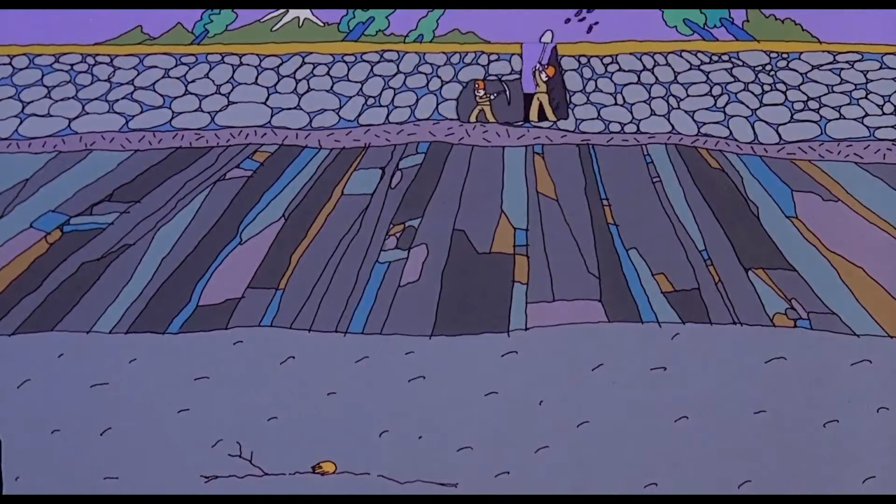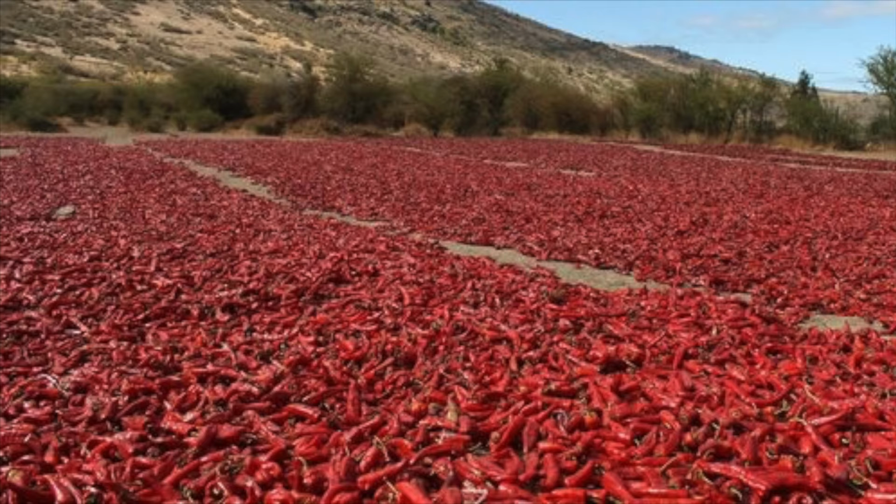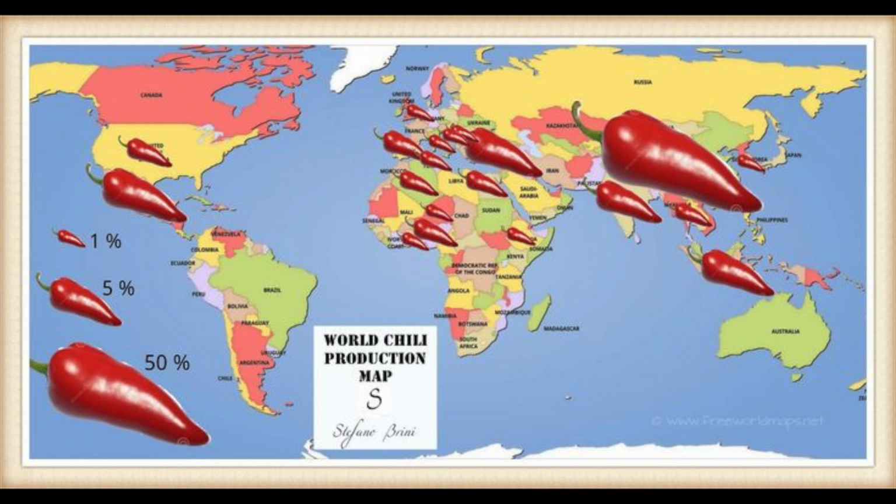There are also some 6,000 years old archaeological and genetic evidences that humans, throughout Americas, independently domesticated different strains of hot peppers. So this is possibly the oldest spice ever domesticated, and possibly why it is the most cultivated crop in the world today. No shit.